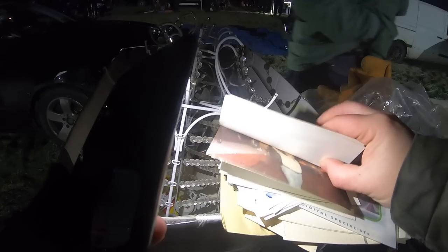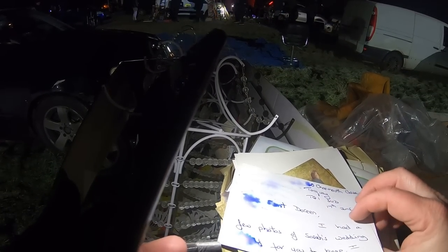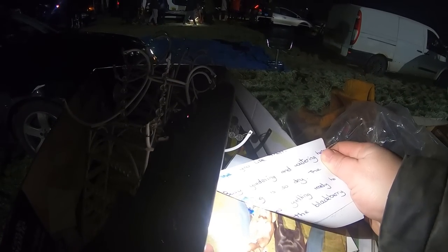How much are the photos? Few photos of Sarah's wedding for you to keep. Here they are, Doreen. Oh, they're a bit fecked.